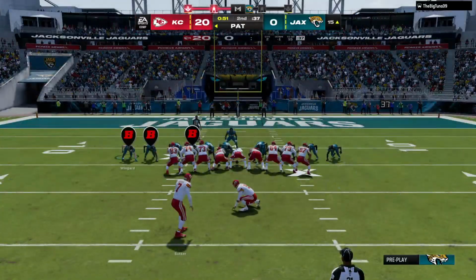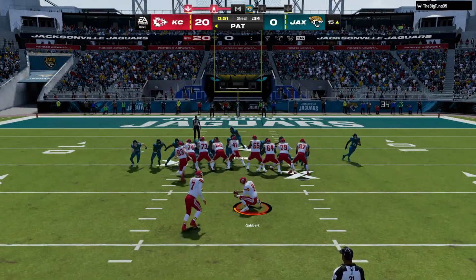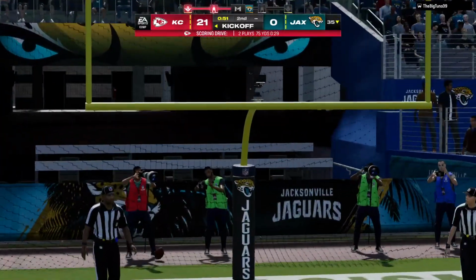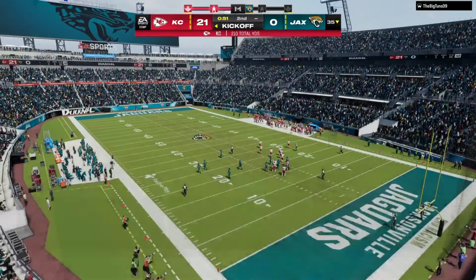You get in a 2nd and long situation down here in the red zone, I'd say most defensive coaches would think pass, let's bring some pressure. So this is kind of a tendency breaker here to hit him with something on the ground, and he'll take it all the way into the end zone.